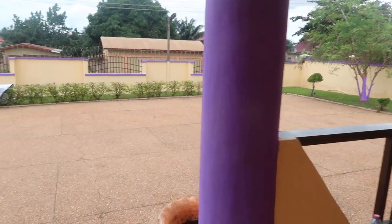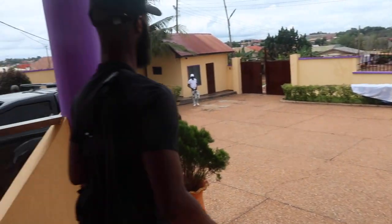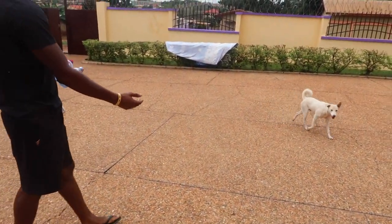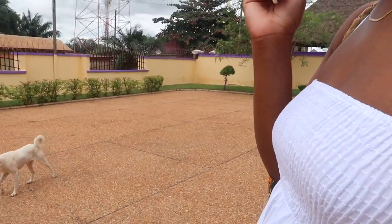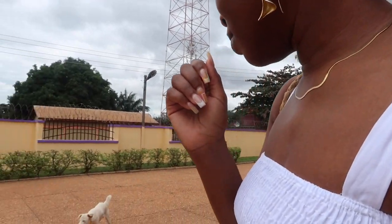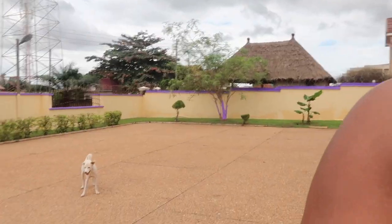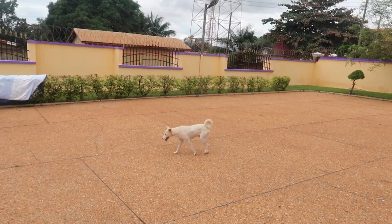So this is the outside of my aunt's house. I didn't actually show it to you lot, and now I'm going. The weather's really nice. This is one of the doggos. Denzel, leave them. There's like six of them in the house, literally. But yeah, this is the pops.